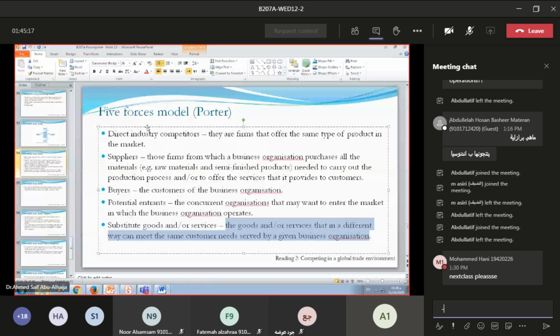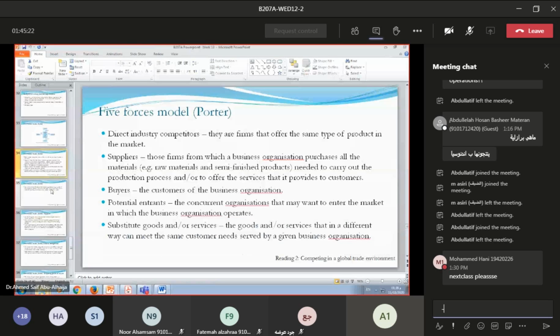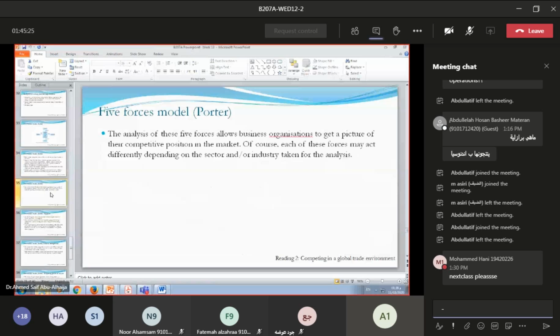So this is actually the 5 factors. Now they talk about each one, I think. They said these factors are considered important because if you study any business in terms of these factors, you will be able to understand the market very well, right? So the analysis of these factors will help you as a company to understand and recognize your competitive position in the market. So you will understand if you are strong in the market, or you are weak in the market, according to these 5 factors.